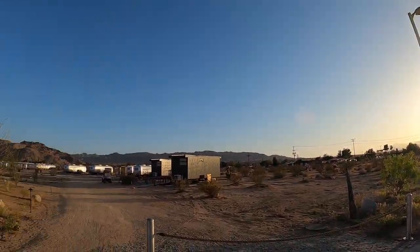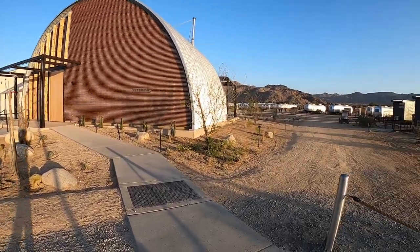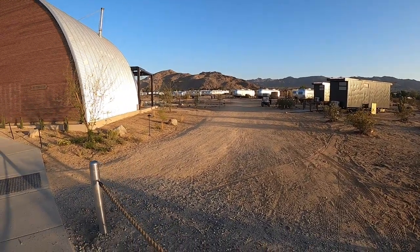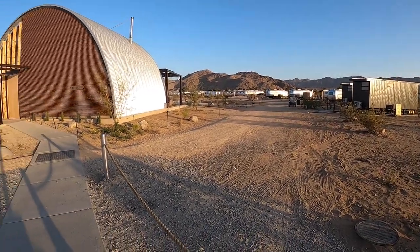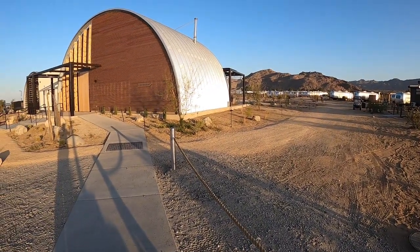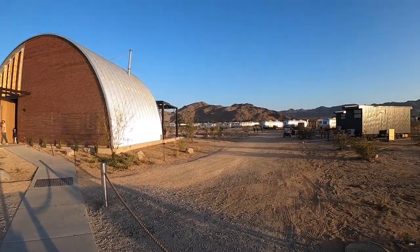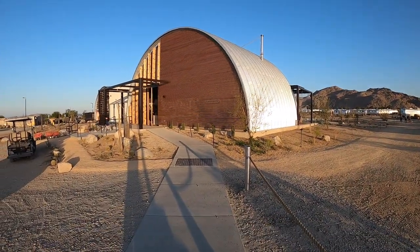Hey there, we just stopped up real quick because we drove by this spot that looked pretty cool. It is called the Auto Camp. It looks brand new, super cool. Got a bunch of Airstreams down here that you can rent when you're going on your Joshua Tree adventures, and you can have the full Airstream experience, with misters going in the back area. Super cool. Anyway, check it out. Joshua Tree Auto Camp Adventures. Ciao.